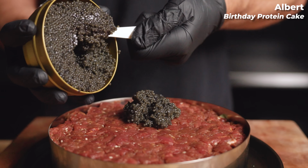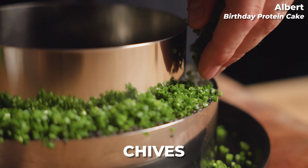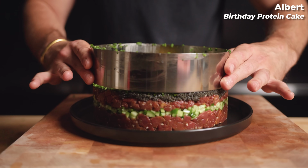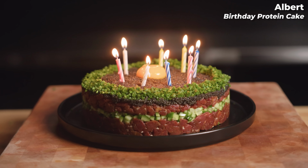Oh, this just feels wrong on so many levels. Get it all spread out. Finally, a layer of chives around the sides. One egg, just the yolk. Let's see what happens when I take this thing off. Whew. Few candles for Bayashi, I think it's his birthday. And that right there is the beefcake of all beefcakes. Gotta make a wish.